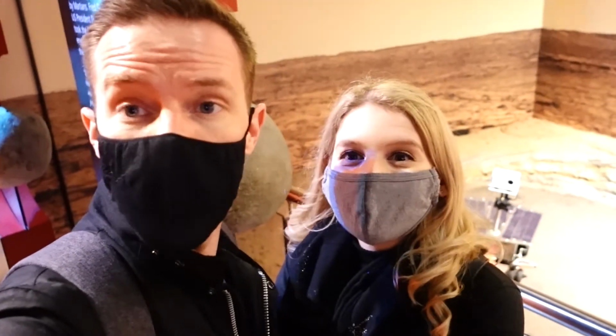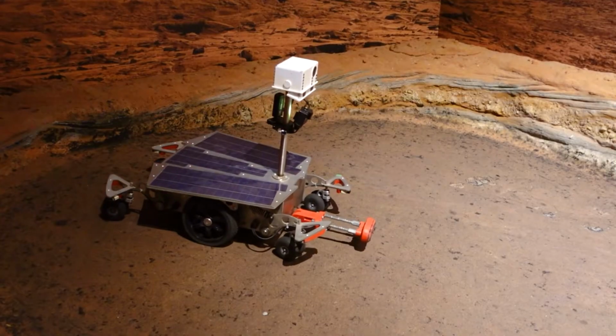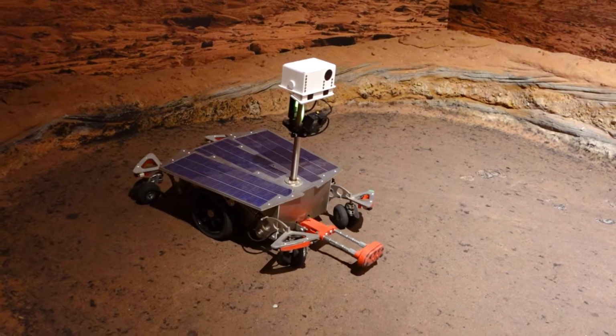They've got a Mars rover that you can control via remote controls. It's got cameras on it. You have to steer it around to get it to different locations within this big sand pit.